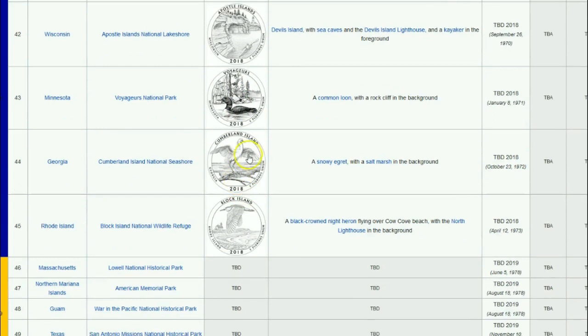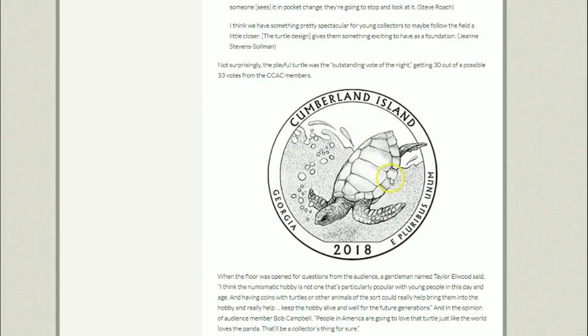And then here, a bird in a swamp. It's been done two other times. It's just horrible. Anyways, enough about that. But I really wish they would have chosen that turtle. That turtle would have been awesome.